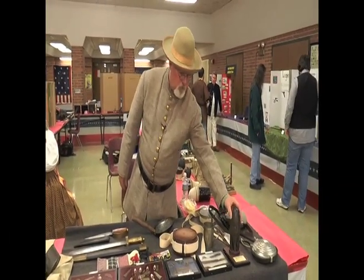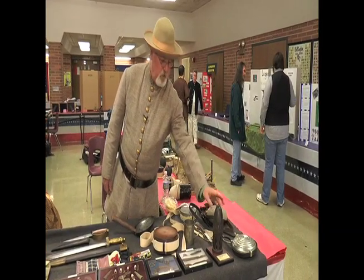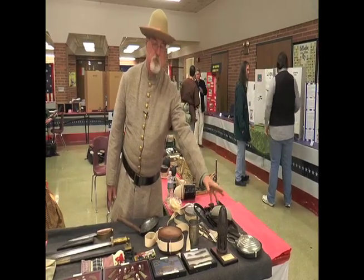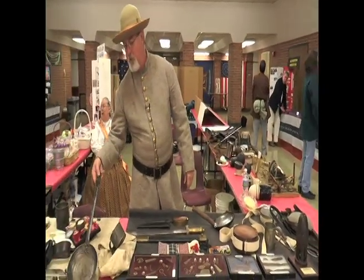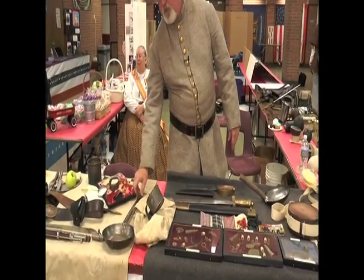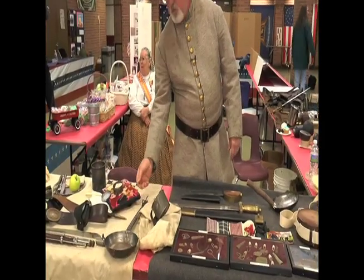If you would look right here, that is an artillery shell. That is a James shell, and this is a reproduction, of course, but that would be a typical shell that the Confederates would shoot in their cannons. There are various other ways of making a pan. That's one of a long handle that would go into fire, so you wouldn't burn yourself.